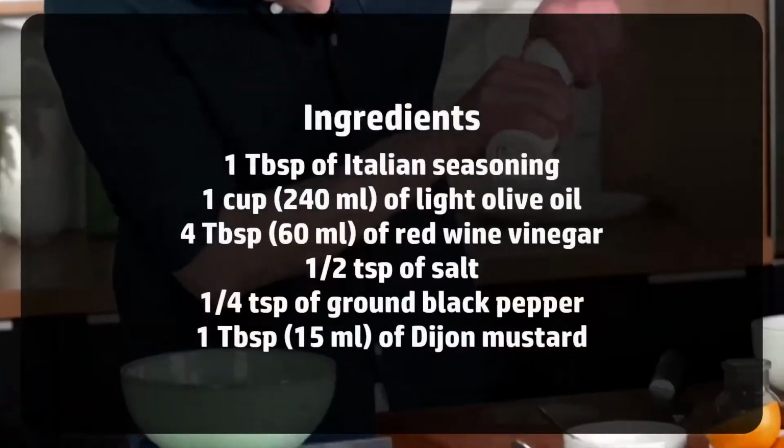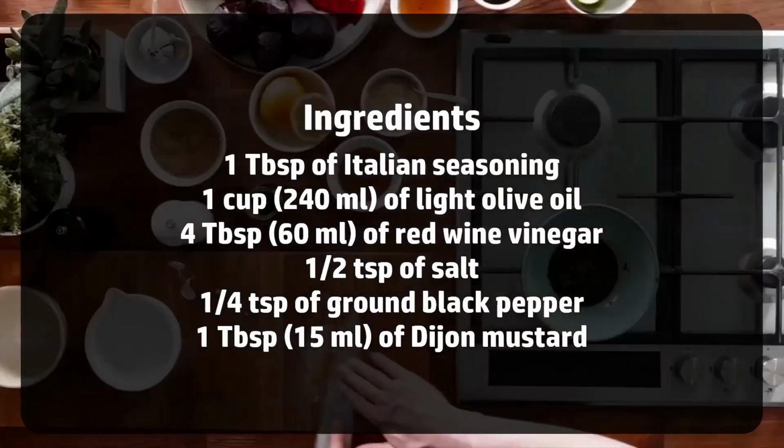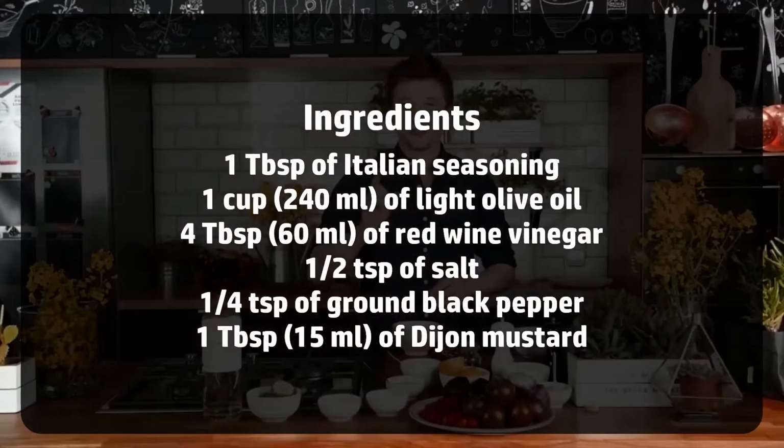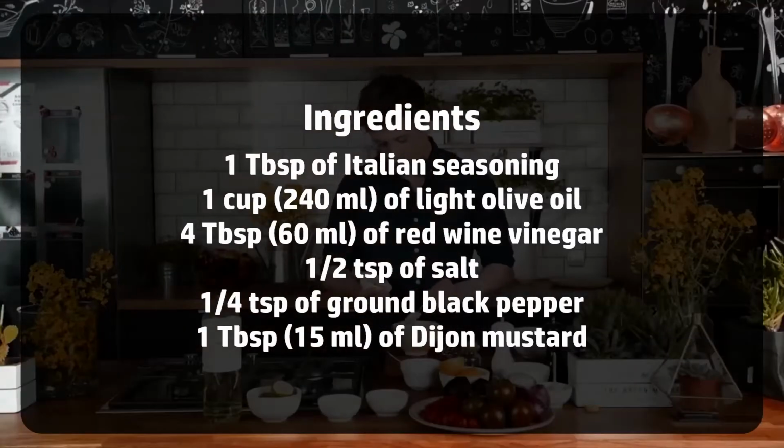Ingredients: 1 tablespoon of Italian seasoning, 1 cup of light olive oil, 4 tablespoons of red wine vinegar, 1/2 teaspoon of salt, 1/4 teaspoon of ground black pepper and 1 tablespoon of Dijon mustard.